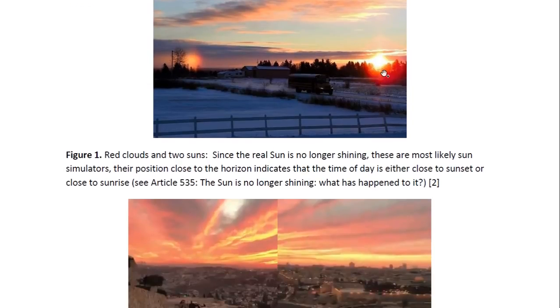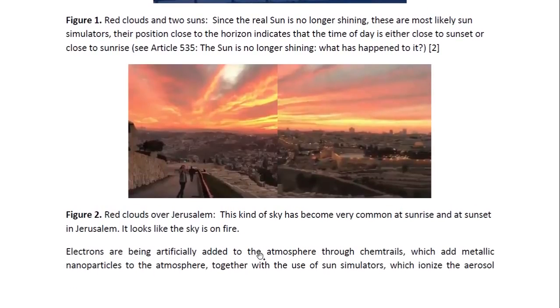And of course, our real sun is not shining. And for details on that, you may look at Article 535 entitled The Sun is No Longer Shining, What Has Happened to It? And here you can see some red clouds over Jerusalem. And this is the kind of sky that has become very common at sunrise and at sunset in Jerusalem. And you can see that it looks like the sky is on fire.